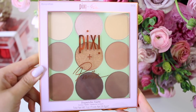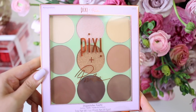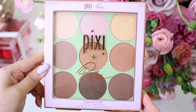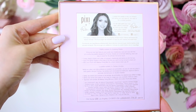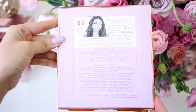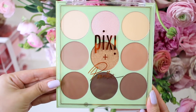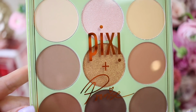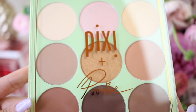So the outer packaging is lavender. I chose this because I thought it would complement the usual Pixi green really well. And then you can see the gold details on the front, on the edges. I think it makes it look really fancy. And then on the back, you can see more about me and also the ingredient list. Now you can see there's a total of 9 highlight and contour shades. And yes, this is a powder contour palette. I just feel like people work with more powders than cream, so I wanted to do a powder palette.